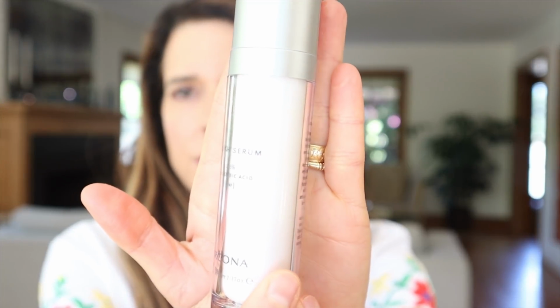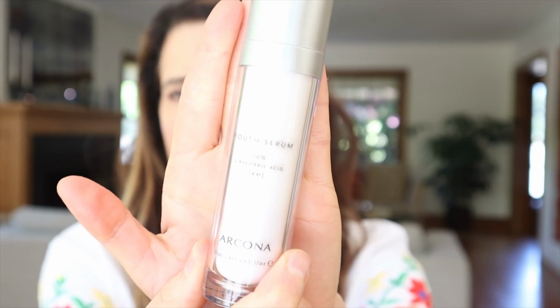So in the morning, I like to use these products. The other vitamin C product that I really like, you've heard me talk about before, is the Arcona Youth Serum. And this has 20% L-ascorbic, which to me is really the gold standard in terms of getting all that you want out of your vitamin C.